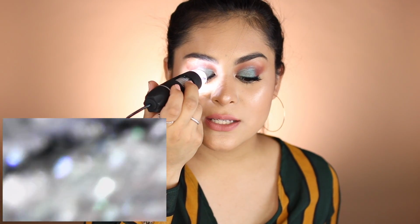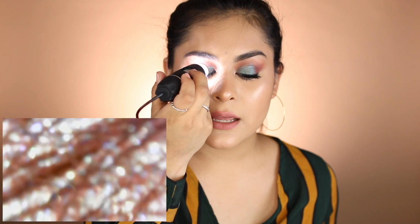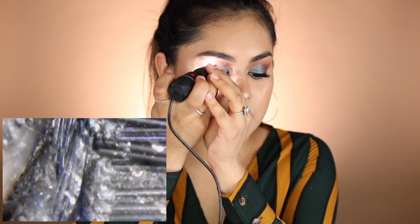Now let's look at my lashes. That is not my lash. What the heck is that? Ew, what is that? Ew, ew, ew. That right there is my lash band. Oh, it's honestly quite disgusting.